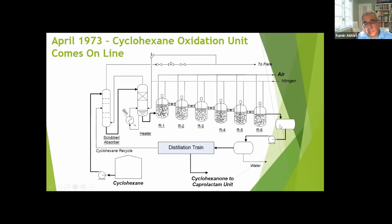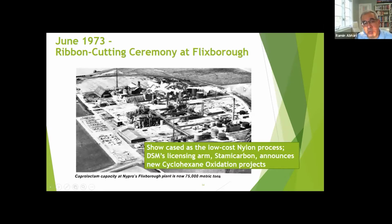Even with all these reactors, they still got only about 6-7% conversion per pass. So 93-94% of that cyclohexane had to be recycled. So you would go through a distillation train where the cyclohexanone was separated from the unconverted cyclohexane, which would be recycled back around. So you can imagine that for every gallon of product produced, you had to recycle at least about 10 gallons of the cyclohexane. Nonetheless, this was showcased as the low cost process for making nylon.